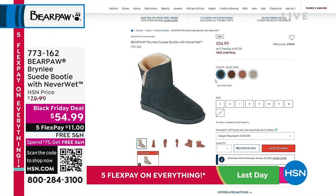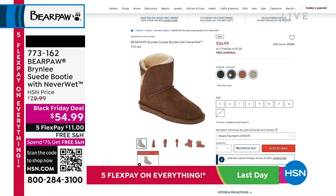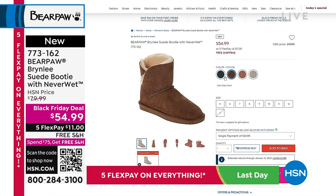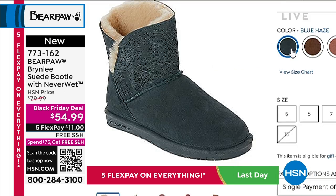In case you might have missed it at the start of the show, brand new and a huge hit with a Black Friday deal price attached to it is this one, the Brinley. Brand new in that there's that perforation on the upper. It's hard to see on this shot. If you go to hsn.com, you'll see it closer. Or take a picture of that QR code and it'll bring you right there. We'll give you a close-up.